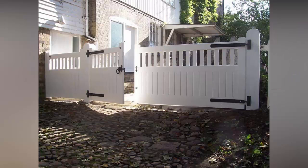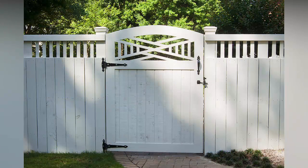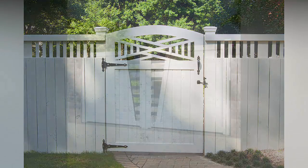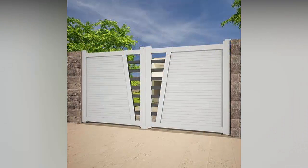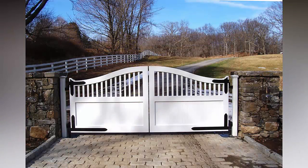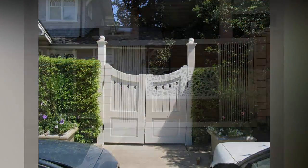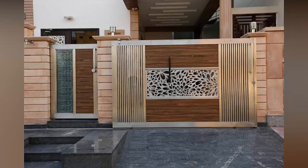White wood gate design. When you need maximum security and still want your gate to look welcoming, the impressive entrance is secure. Painting it white tones down the imposing look, while the slot designs provide a good view from either side. Contemporary wrought iron gate ideas.